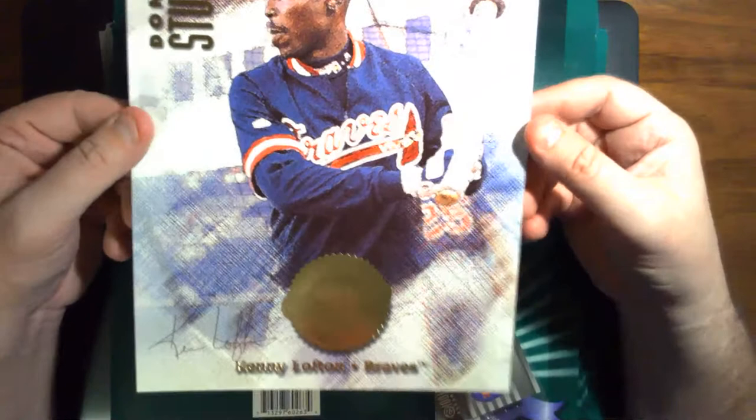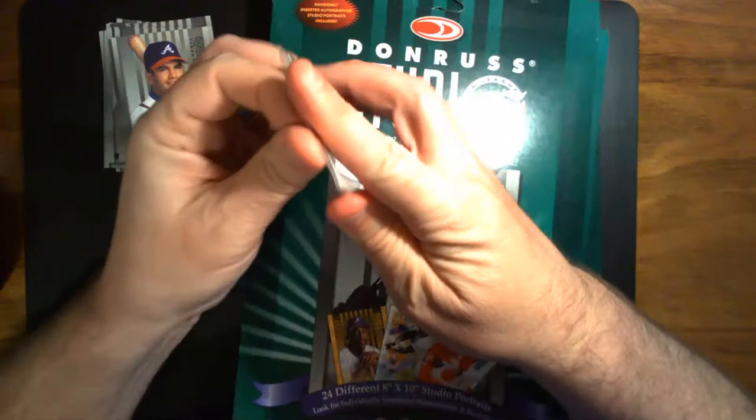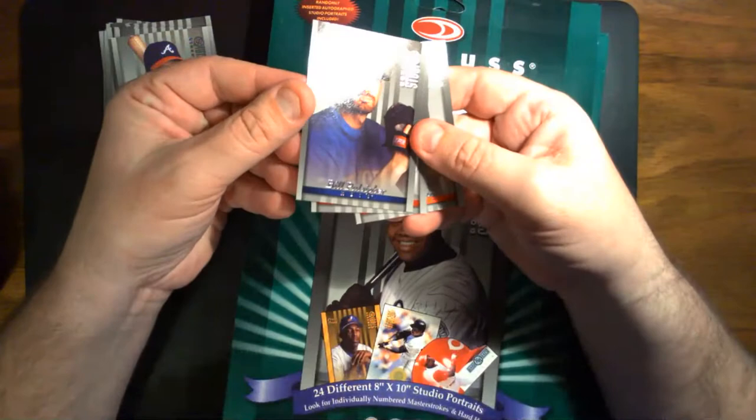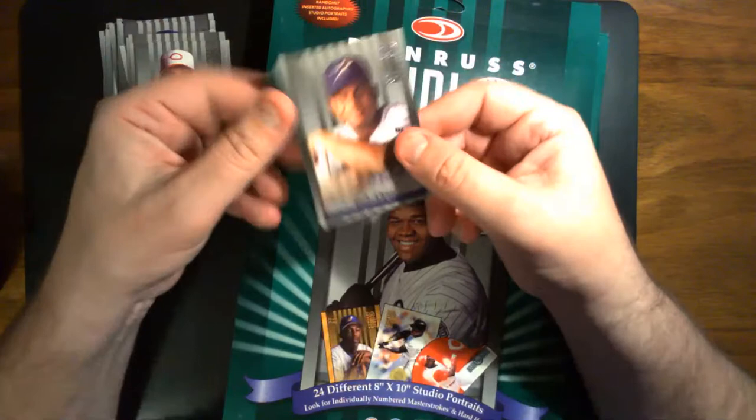I remember Lofton's time with the Braves, but much more of a Cleveland Indian in my mind. All right, so we have Bill Pulsipher, Moyer, Manny, and Barry Larkin. And Bobby Abreu. And after holding those other cards, the regular cards seem so small.